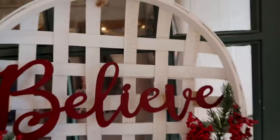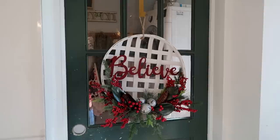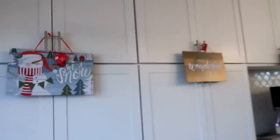Well, it is, sweetie, you're right. I have the nice little Believe sign. Okay, and then I've been letting the kiddos hang up decorations on the cabinets here. I've got to remove some Dollar Tree tags. But I thought this looked nice, and of course we've talked about how we're just gonna have to be extra patient when we're opening up some cabinets, but cute decoration.